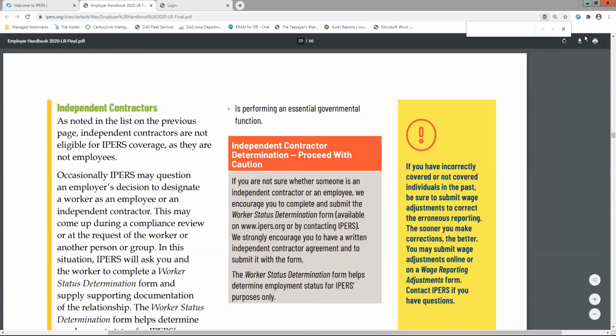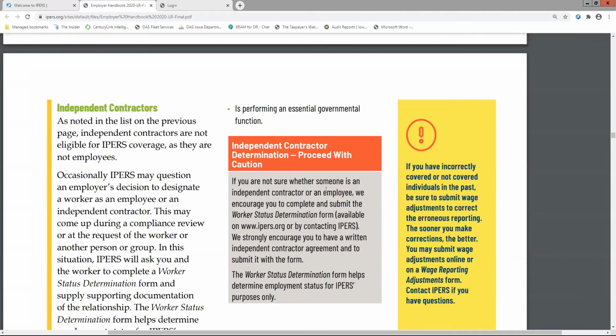If you complete the worker status determination form found on our website under employer forms, along with the contract signed by both parties, and send that to us here at IPERS, we will give you a formal determination in writing. Our form is similar to the IRS form SS-8, which they use to determine independent contractor status. We use the same rules as the IRS does.